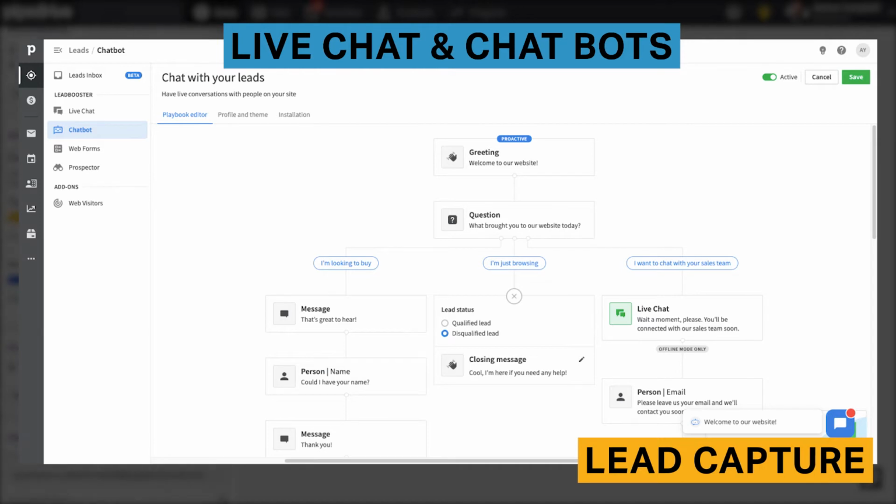An advantage of Pipedrive's chatbot and live chat feature is that you can have them in over 15 languages, including Mandarin, French, Spanish, and Italian. You can also choose a color scheme for your chat window so it matches your brand.